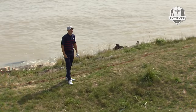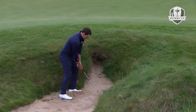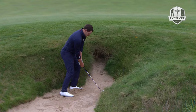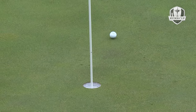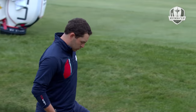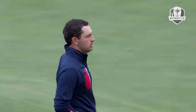Unbelievable from Jordan Spieth. No, can't wait. Right up against the slope. This too is makeable. Shot from Cantlay, PGA Tour Player of the Year. That's going to make things a lot easier on Justin Thomas. That's a sure par.